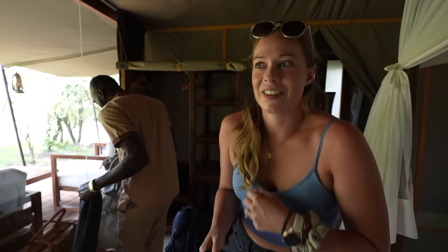So we're just gonna drop our things off at our tent so that we can see my sister's reaction to her tent. She's never been in anything like this, and she's gonna be mind blown.